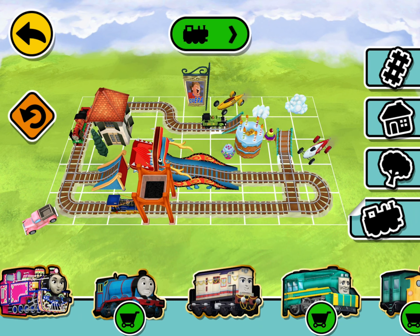Let's race! Three, two, one, go! Splendid! Tap the boost button to zoom ahead!